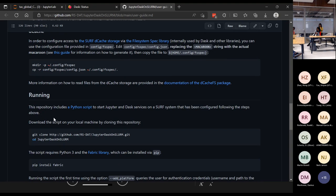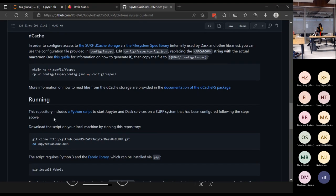Then we have the dcache configuration. This is what we've also been all on about all morning. You need to be able to access this thing, right? What we've been using is this file system specification library, FSSpec, and the dcache.fs extension to that. What dcache.fs basically does is it also includes a connector, a connection specification file, kind of a configuration file, where you're providing the credentials that the programs will need to access dcache.fs in your name.